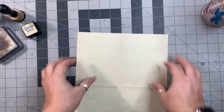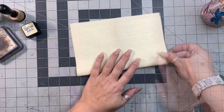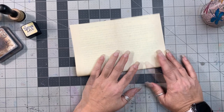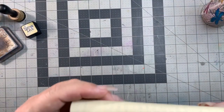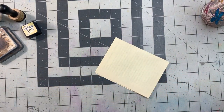I'm going to use those folds and I'm going to fold. Probably be easier to do it this way first. And it might not be perfectly folded. In fact, it's way off, I think. So it's not straight and it's not perfect, but that's where that faux fold is. And I'm going to fold along that, I think you can see it there. Again, faux fold line.